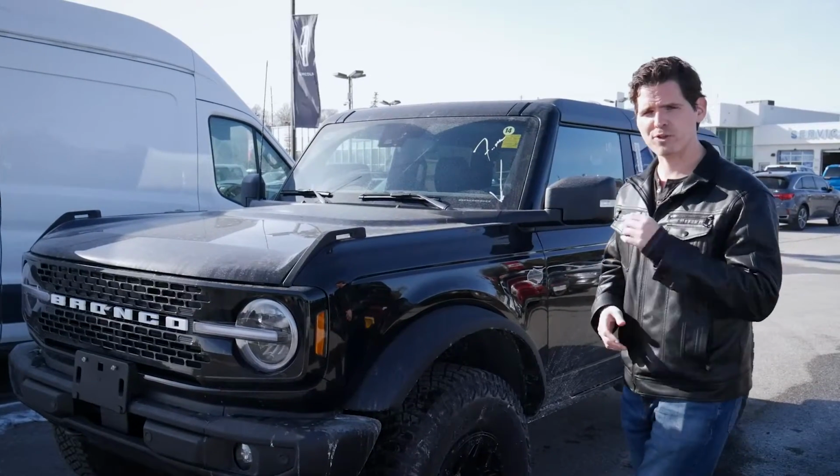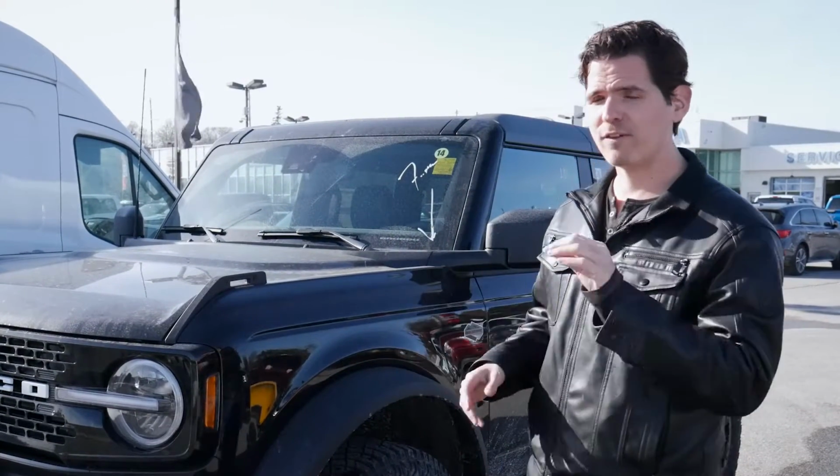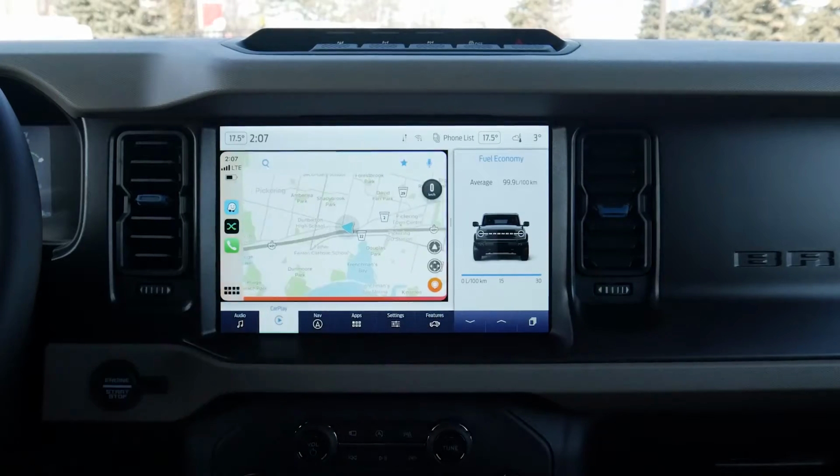There are a few small changes from the 2021 versus the 2022 Ford Bronco. Not a ton of them though. We've got a few color changes and then a few changes in packaged options and things like that. There are a few other things like with the Sync4 screen and our dials, but those are some smaller changes we'll get to on the inside.